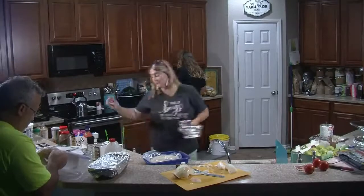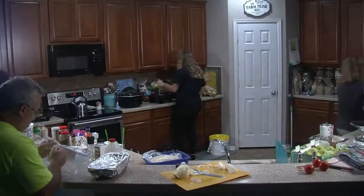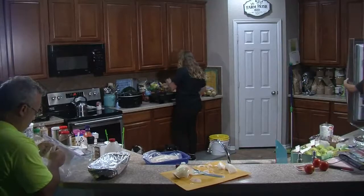Which is the chicken fajitas, which are from this same cookbook. And they've been cooking in the slow cooker all day.